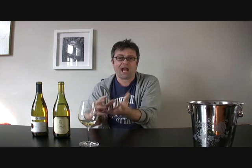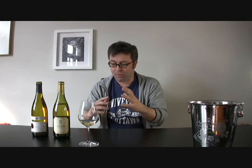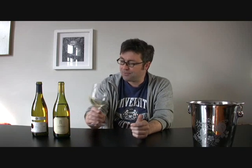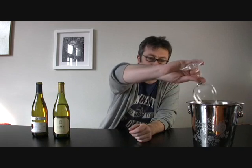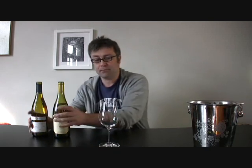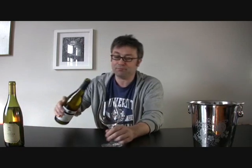There's a certain level of complexity about it, and it changes. You get a bit of this almond action, you get that white peach, and they all translate from the nose right onto the palate, and it's bloody funky. Also, it is a fantastic year, 05. I'm going to give that 91 points. Pretty high mark, pretty high mark.